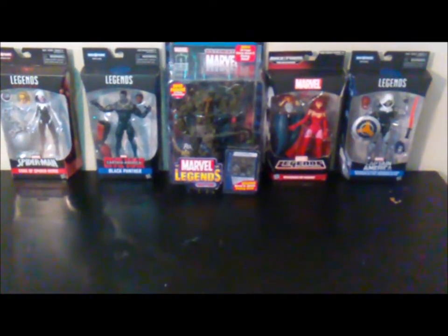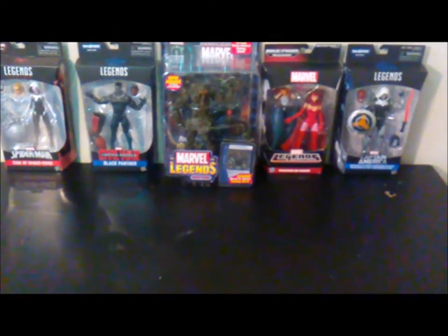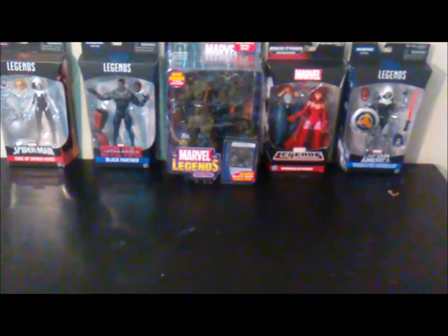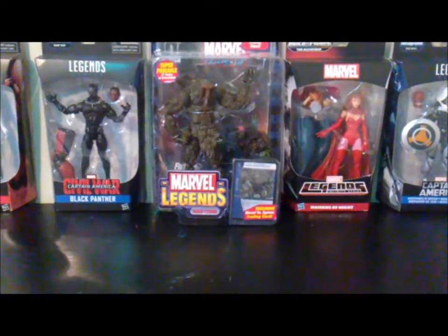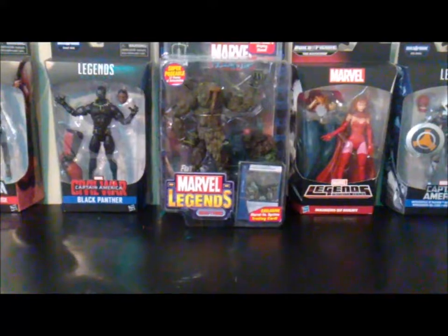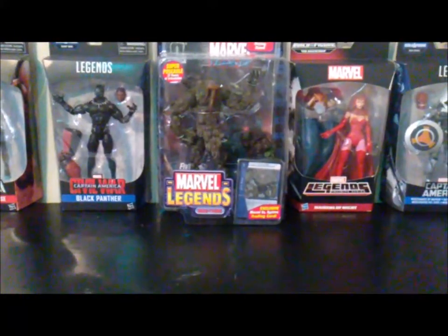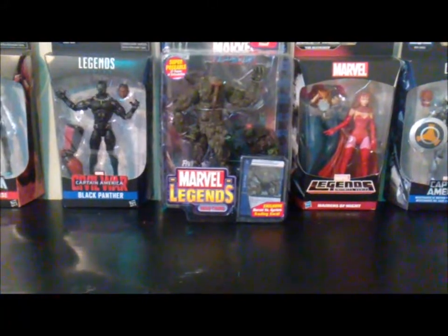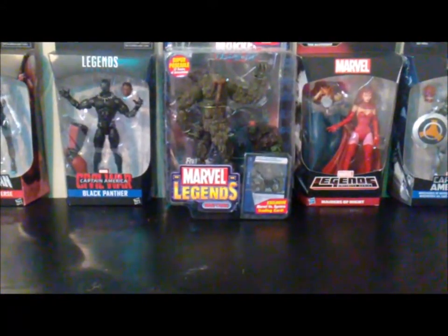And today we're going to be looking at another comic book haul. But before we get into it, let's look at some Marvel Legends out of the dungeon. Okay, and here's some random Marvel Legends I selected out of the dungeon. Two of them being one of my favorites. The two that I'm talking about is none other than Spider-Gwen and also the Taskmaster on the end.